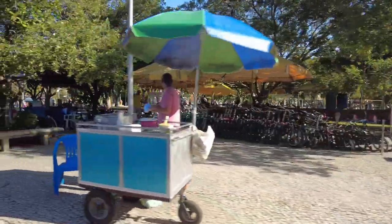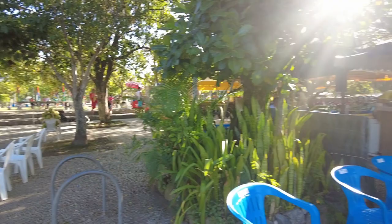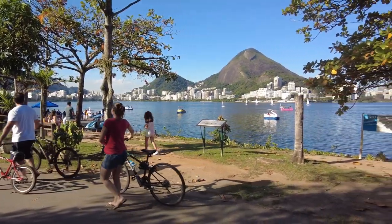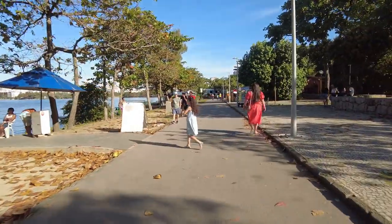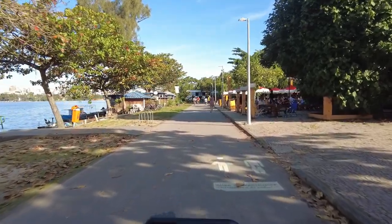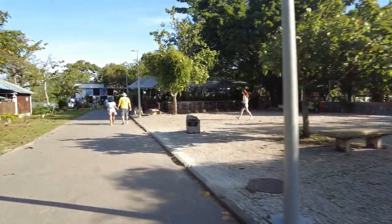Yeah, so here's the park I was talking about. This is the best place to come to, in my opinion. Just gonna stop. Just give a look around. Let's go. A lot of people out today, for sure.